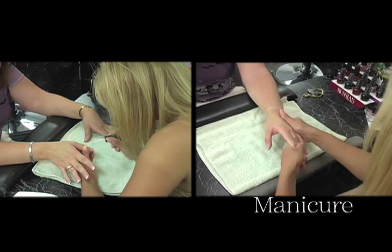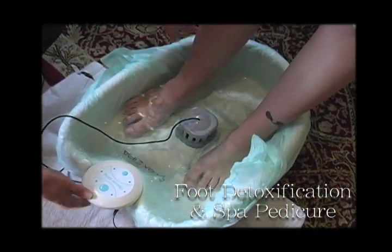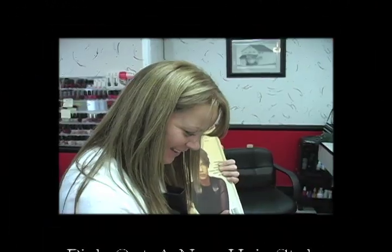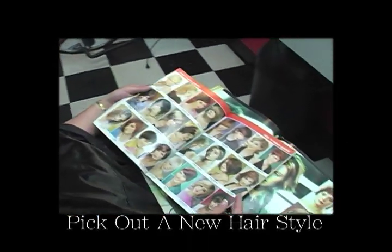Basically, today with Stacia, we are going to give her a manicure. She's going to have an hour-long full body massage, a foot detox, and a spa pedicure after. Then she will be having her hair done. We're going to decide what we're going to do with that, maybe a few highlights here and there, and hopefully everything will turn out right.